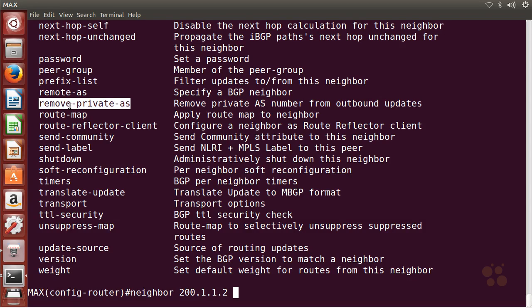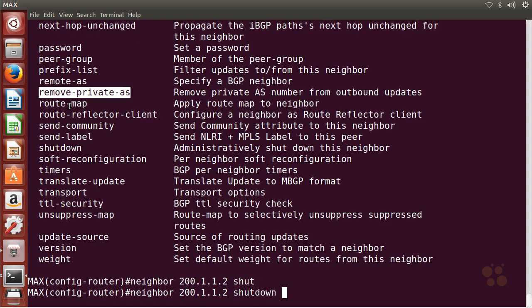What if that neighbor just needs to go down for maintenance? Well, then we would type in neighbor, such and such, shutdown, which means terminate the neighbor relationship, but don't remove all of the commands out of there. Then when you want to power it up again, what do you think you type? No neighbor shutdown, right?